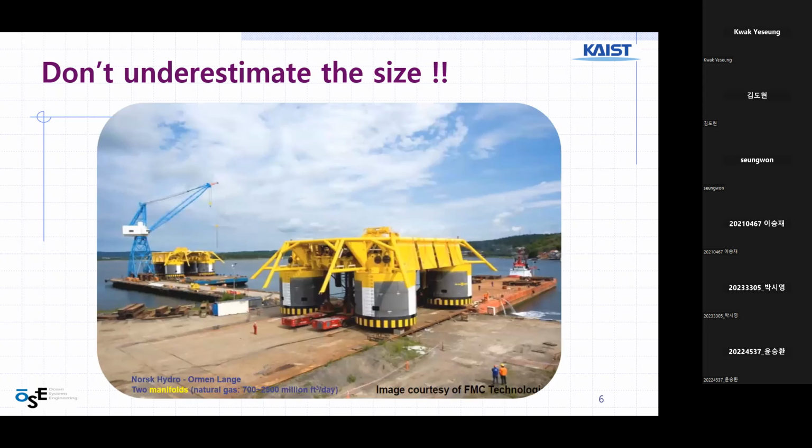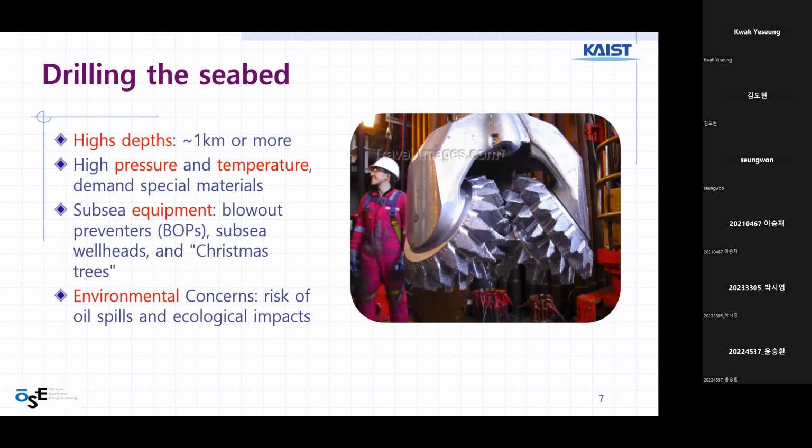Don't underestimate the size, because it can be dozens of meters long and very high. So first of all, we have to drill the seafloor to make a well where we are going to take the resources. It can be at 1 kilometer depth in the ocean or more.